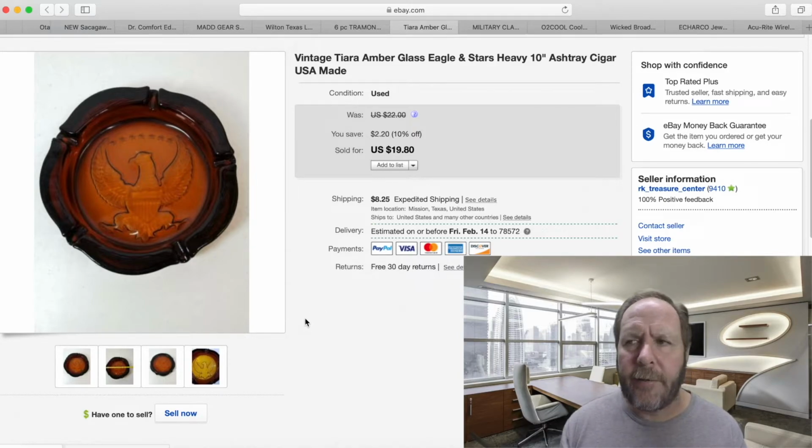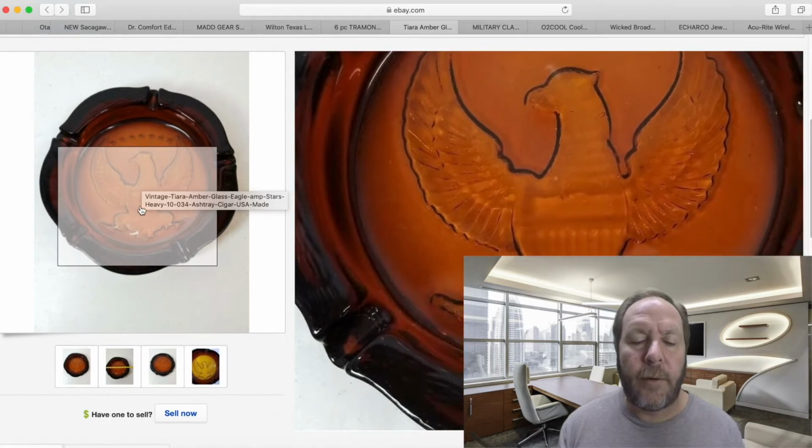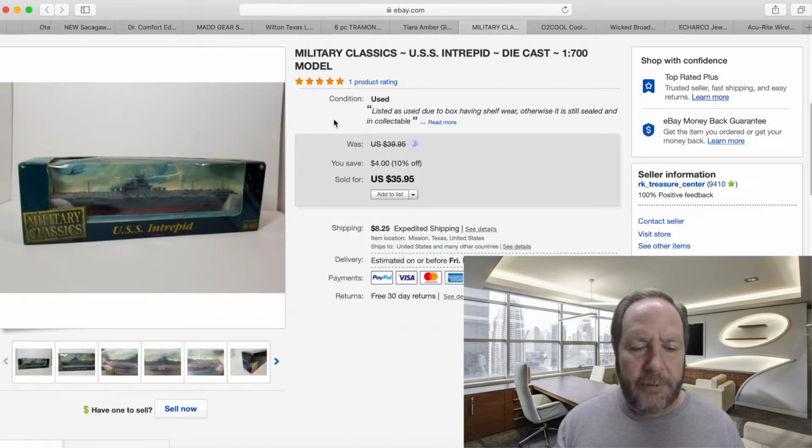The other one that I have, I think, is a green one, and they have that eagle with the stars pattern. But like I said, each one of these weighed 6 pounds a piece. The buyer bought it, and he lived here in Texas, so it didn't go very far. It was on 10% off sale. I got $19.80.